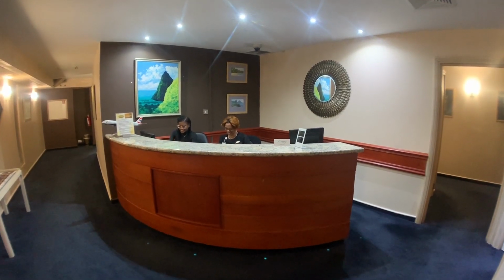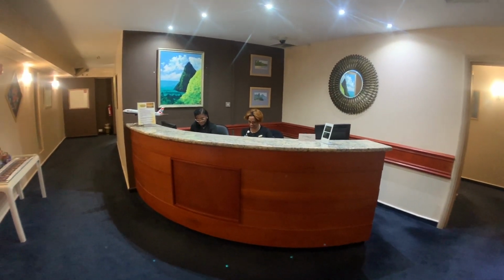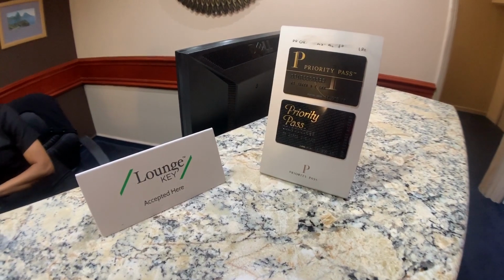This is the welcome desk. This is where you check in. They take priority pass here. These are all the passes that are allowed here.